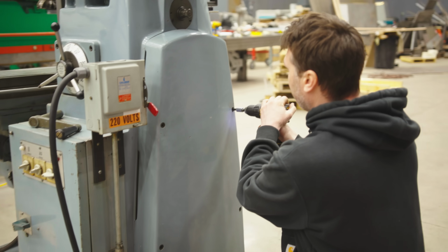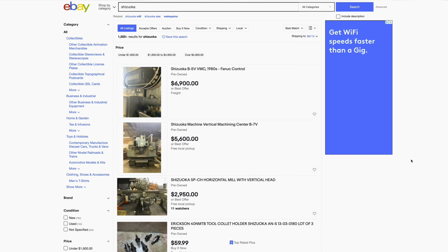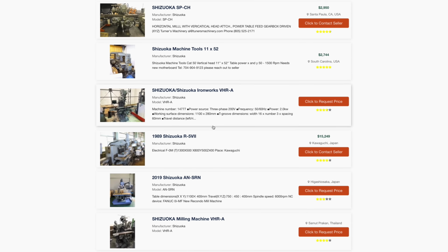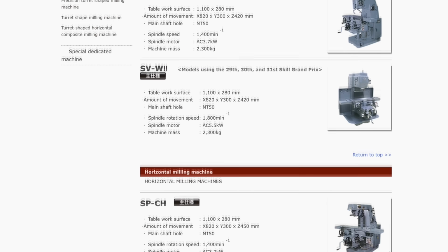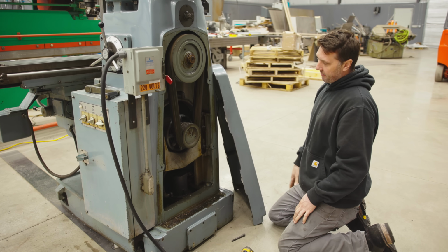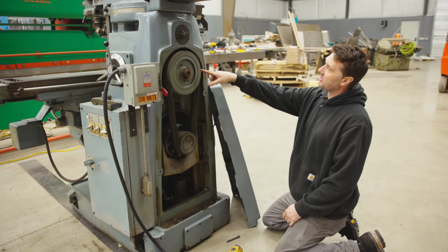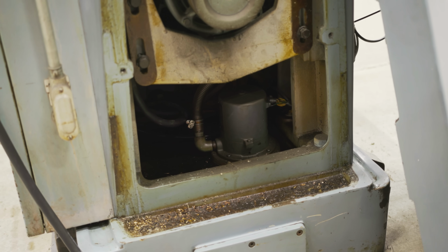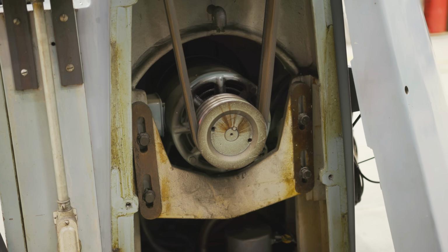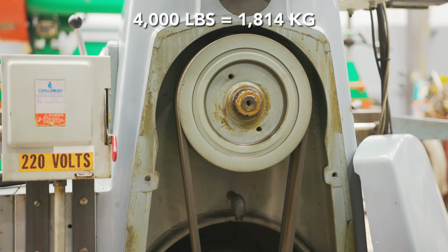So you're probably wondering, what does a machine like this cost? Between $6,000 and $12,000, depending on their condition, in a used form. New, I think these things are like 25, 30 grand. There's a metal cover. And we have our 5 horsepower motor, direct driving a gearbox, which then turns the spindle. It's got a coolant pump. The casting looks fantastic. Nice, thick, heavy duty. This machine weighs 4,000 pounds, which is almost double what a Bridgeport is, but takes up the same amount of space.